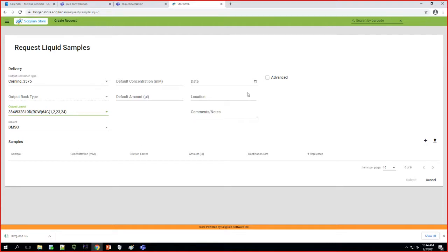There are two ways to bring in the samples that you want to test or that you want to request. One is using this plus sign to bring them in one by one, or you can upload a file. If you're going to bring them in one by one, you can fill out these fields right here that will auto-populate the concentration and the volume that you want. But I'm going to use the feature for bringing in a file.